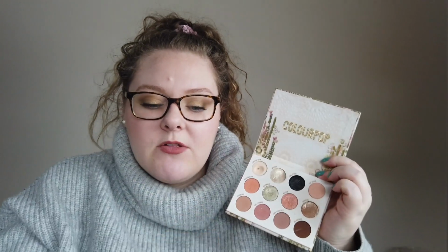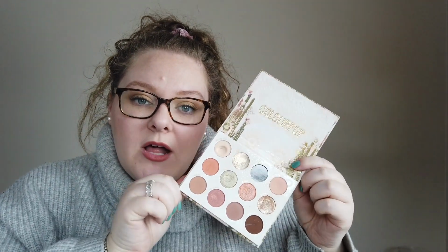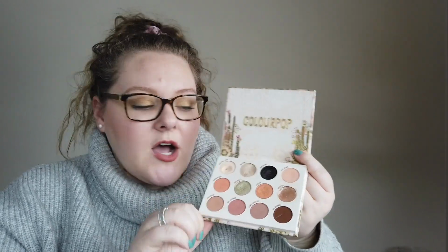So that is going to be rolling in. I may end up popping it out, like I said, putting it into this Z palette. The other shade from this palette that I want to roll in, so this palette has 2 Super Shock eyeshadows, Sultan and Spirited right here. So these 2 high shine ones.